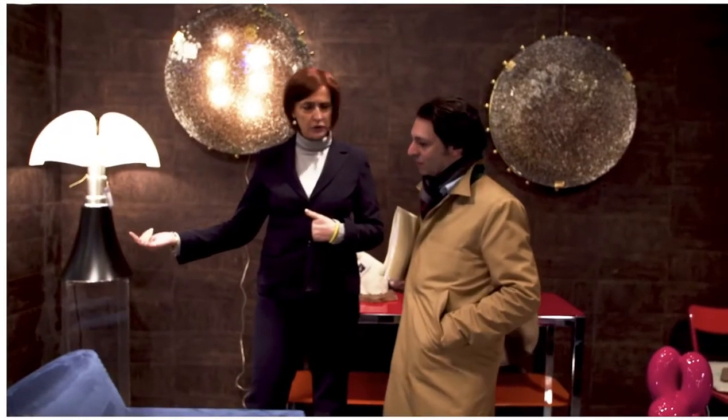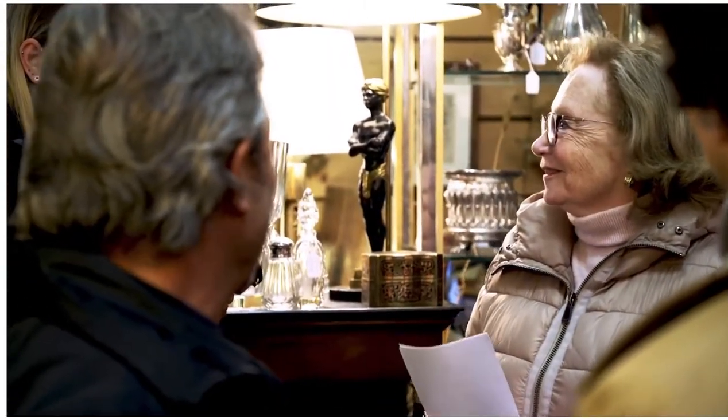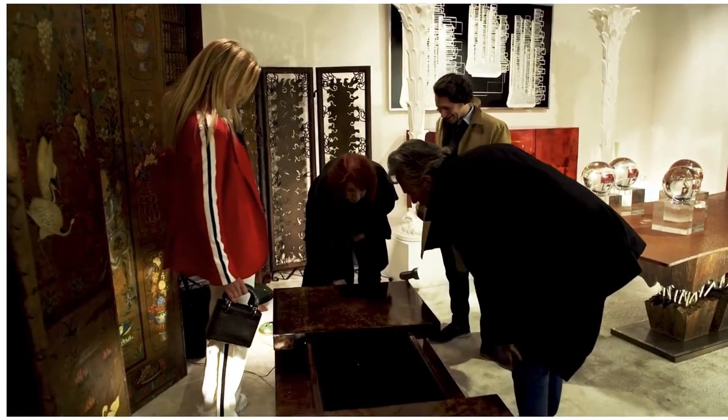I think in general, when you express interest in a piece in the flea market, it's always important to listen to what the vendor has to say about the piece, because they always have the information on the provenance, and usually they have some information on where they got the piece, and they're always very proud of it. Definitely before you want to bargain with them, you want to listen to what they have to say.